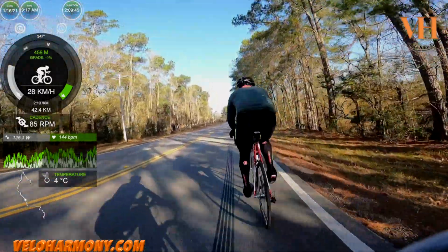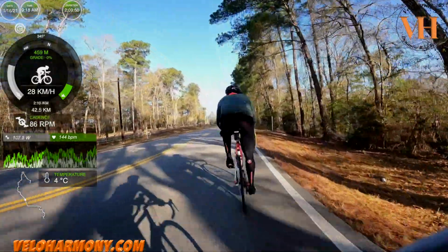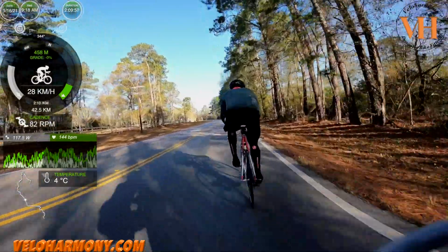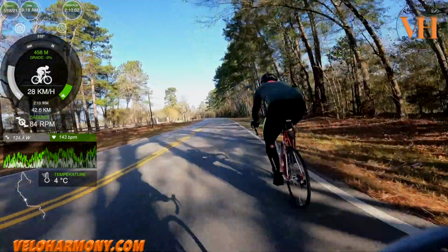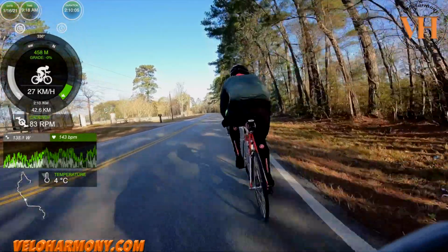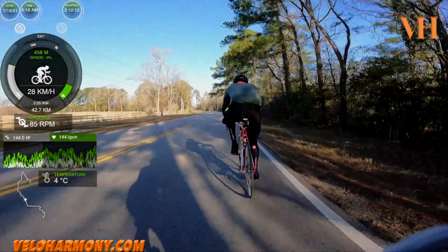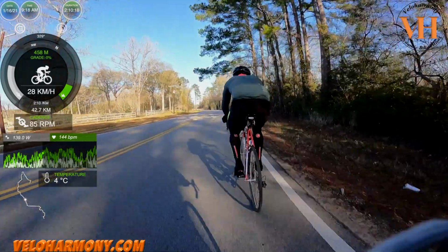It's a very, very cold morning right now, but we're dressed for it. You can see 4 Celsius, and we're heading into the wind. So our plan was to just do a nice long ride, because during the week we weren't able to get out. So this is a good opportunity, and we always take advantage of it. We make an appointment with our bike, especially for Saturdays.